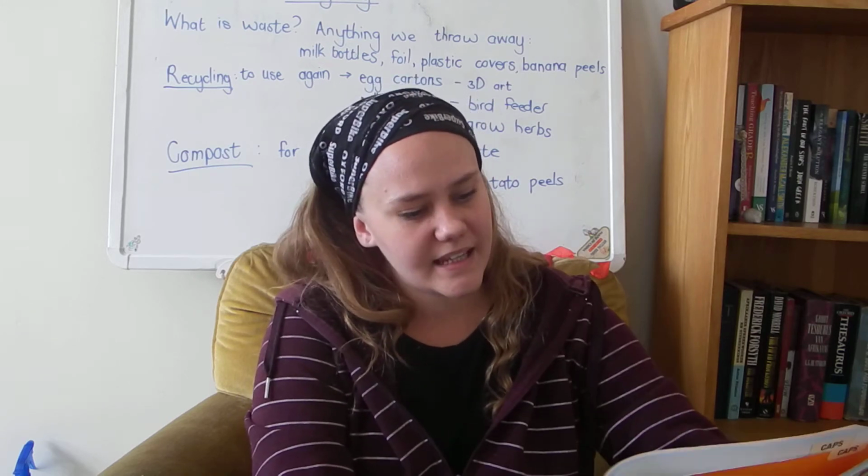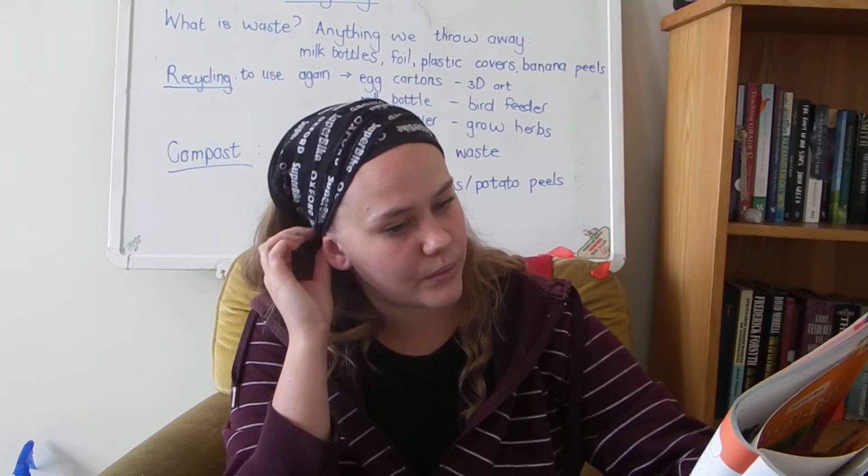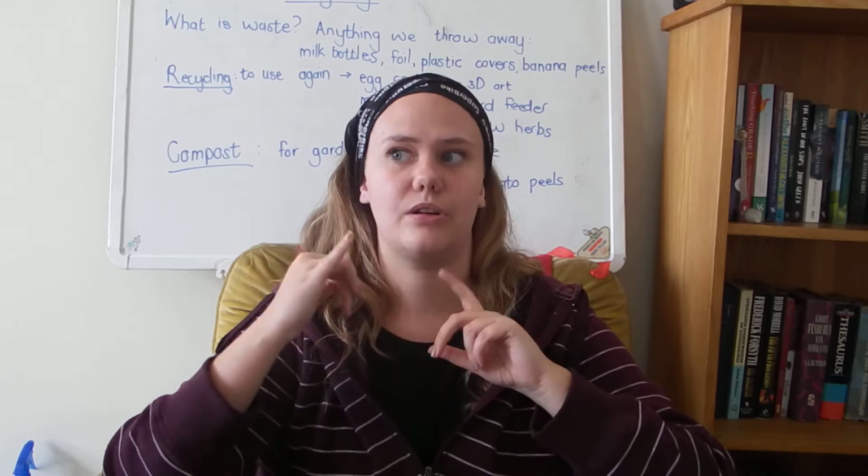Okay. Then what cannot be recycled? Things that cannot be thrown away safely. For example, batteries. You don't throw away batteries. You don't throw away the ultraviolet tubes, the lights that we have in class. You don't throw them away. And most of the time you shouldn't throw away light bulbs, anything like that. Okay.